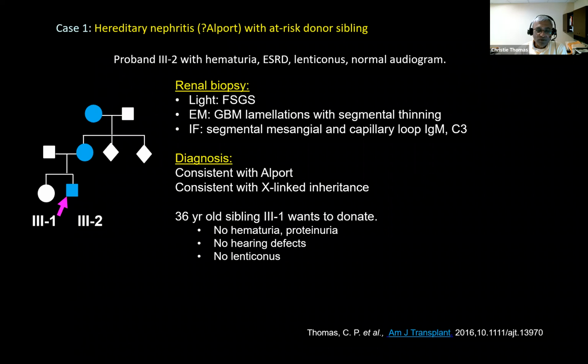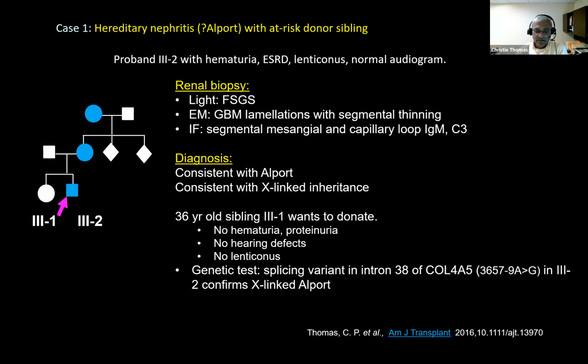And why is all this important? Because this 36-year-old sibling wants to be a donor. She has no proteinuria, no hematuria, no hearing defects, and a slit lamp examination shows no lenticonus. Does that mean she does not carry the Alport gene variant? Well, not necessarily, because first, we don't even have proof that the recipient has Alport's. Second, we don't know the negative predictive value of a negative slit lamp exam and a negative urinalysis in a person with Alport syndrome with an undefined mode of inheritance.